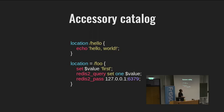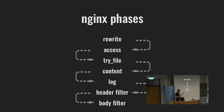With this example, you can set different values directly to Redis or read them, and then do some dynamic load balancing or configuration stuff. Another thing is nginx, because it's event driven.